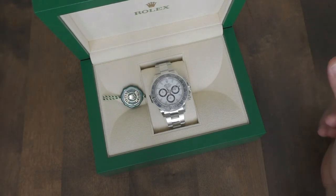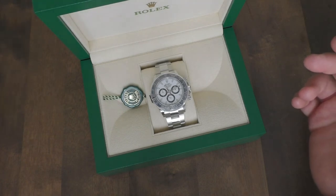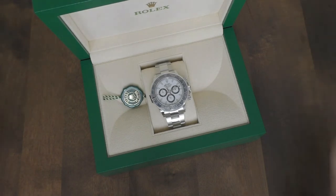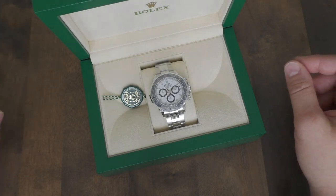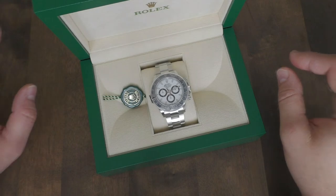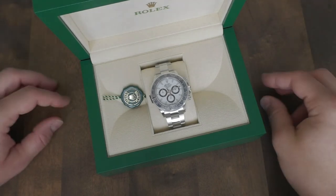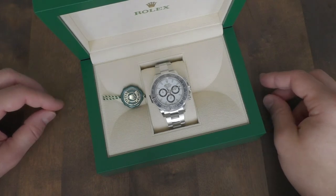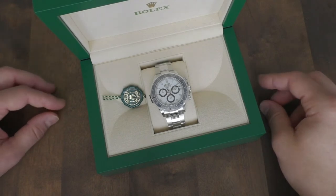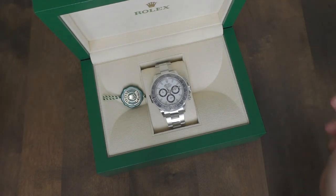And definitely before this hype, that Golden Daytona wasn't that popular at all. So in 2018, I was able, with a friend, to simply just walk into the Hungarian authorized dealer in Budapest, and we could buy that watch the next day. So we walked in, they presented the watch for us.